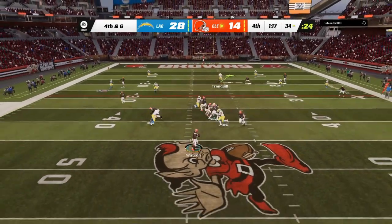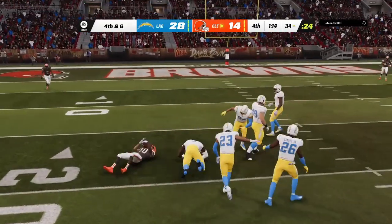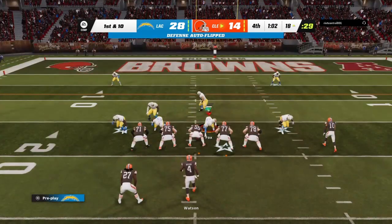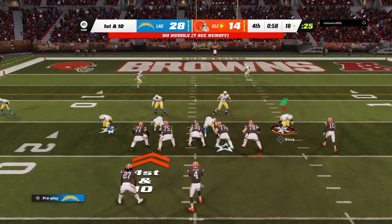Watson. Man open, that's Anthony Schwartz. And he's going to pick up the Browns' first down on a well-designed play there. That gets him 16 to move the chains.